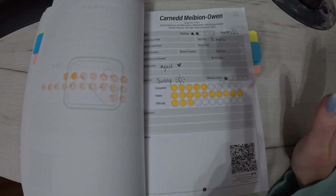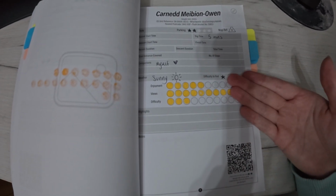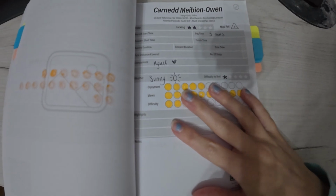Was it difficult to find? No, because there was a map there that already showed you where the trig was. So that made it easier for you guys. Thankfully the weather was sunny, so we didn't have to worry about the rain or anything like that. So we got to take our time.